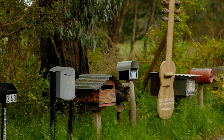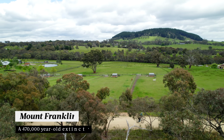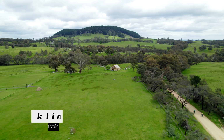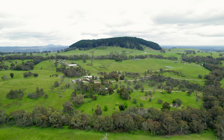From there you'll go past some funky letterboxes, jump onto Sawpit Gully Road, which takes you alongside Mount Franklin. This is an extinct volcano that's been here for hundreds of thousands of years, and it stands out amongst the largely flat plains like a big bright green pimple. It's pretty cool.